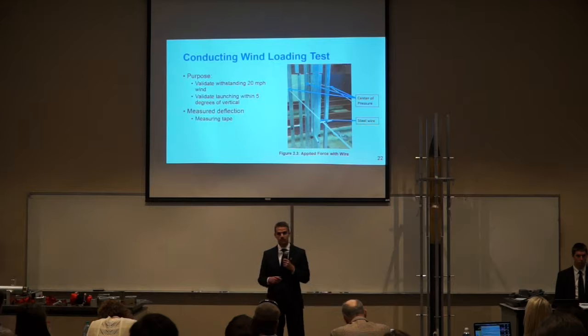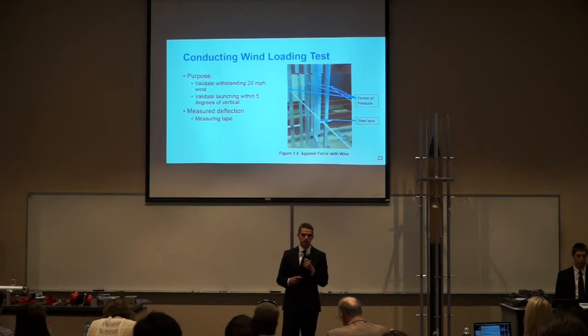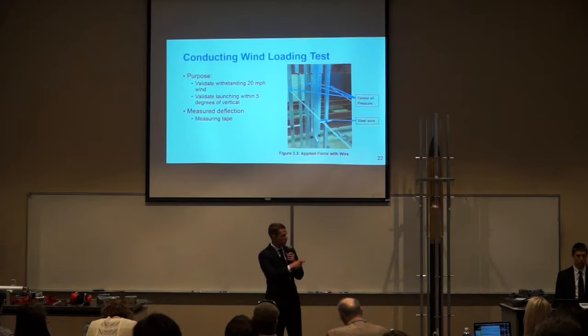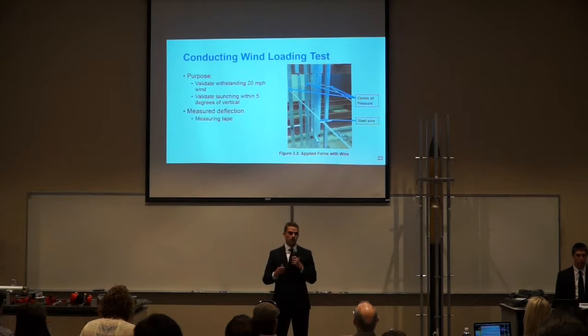The purpose of this test was to validate that the launch pad could withstand a 20-mile-per-hour wind, as well as validate that it could launch the rocket within 5 degrees of vertical. As I mentioned earlier, the metric we were analyzing was deflection in the tip of the C channel, and this was done by using a measuring tape. A technician got up on a ladder and just measured the deflection as we applied the load to the structure.